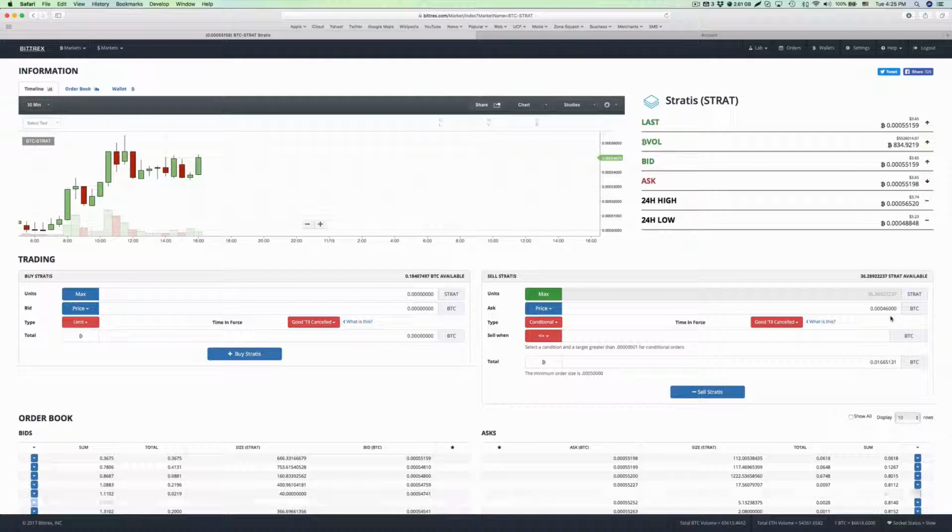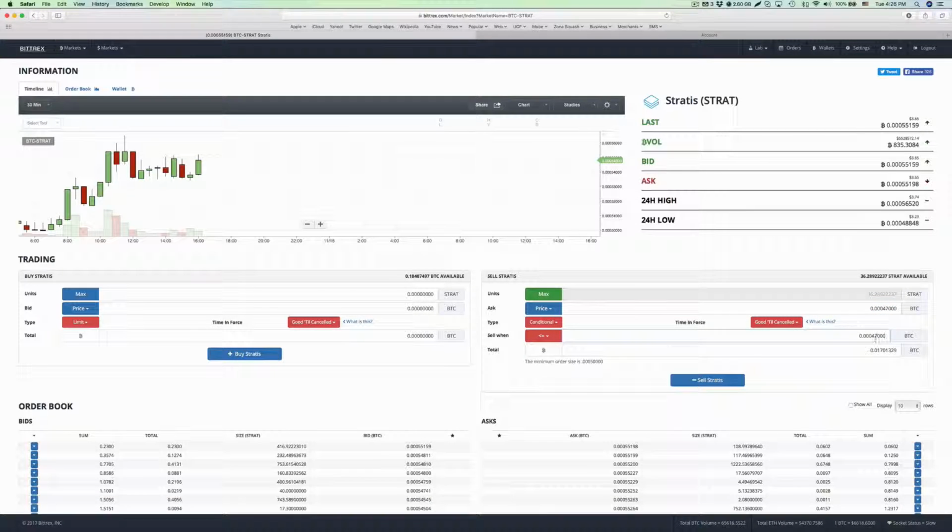And also, let me see if I can raise this up a little bit. What if I change this to 47,000? Then, okay, let's keep it on 47,000 at the loss. What I'm gonna do here is sell when, this is what I do, and I'll explain to you in a little bit why I do this.